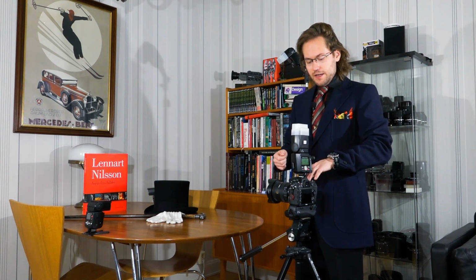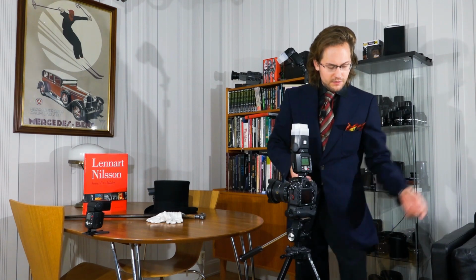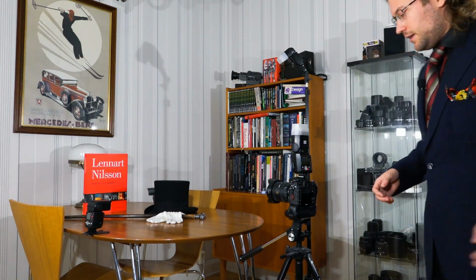So here I actually have the camera set on f16 at 1/250th of a second. Not me tripping on the wires here, I'm just going to do a quick check to see that, yeah, I have pulled focus on the top hat, and I got a little bit of the Mercedes in the frame as well, the car itself.